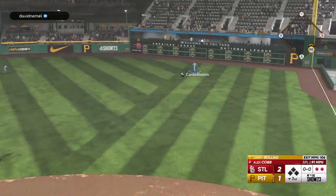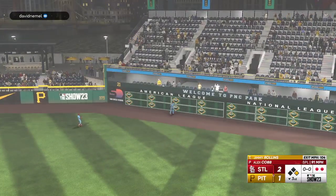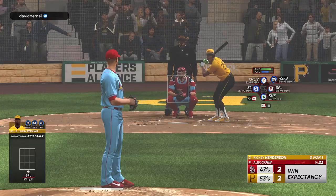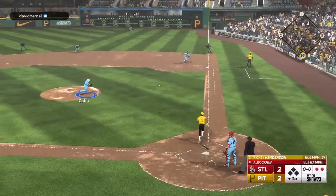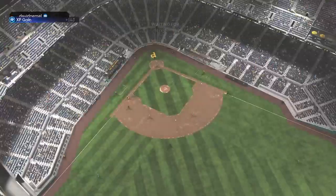Swung on, belted. And that one's gone. He rockets one to right, and it ties it up. It's 2-2. So it's all tied up thanks to the home run. Ricky Henderson, the next Pirate to hit. Bunt it back towards the pitcher. And that's the third out.